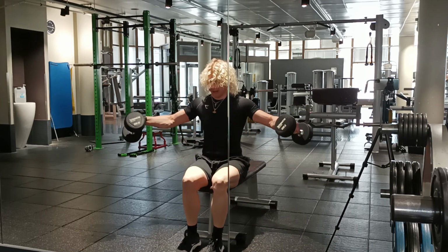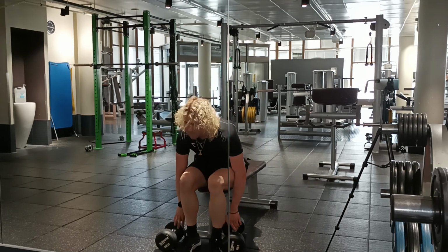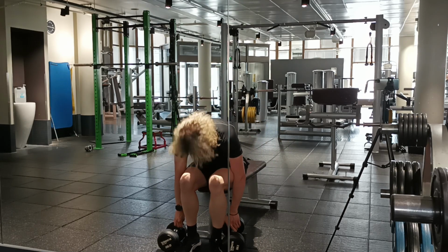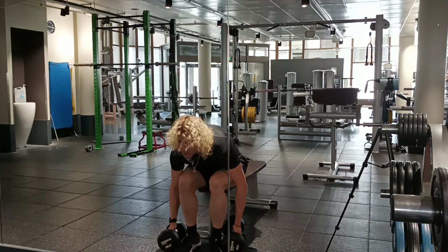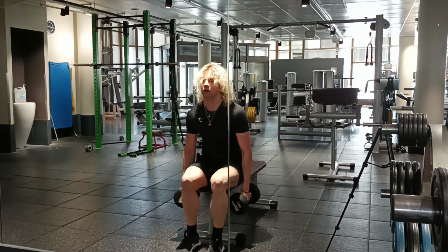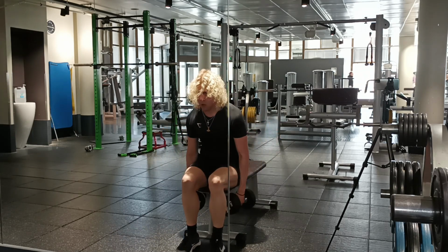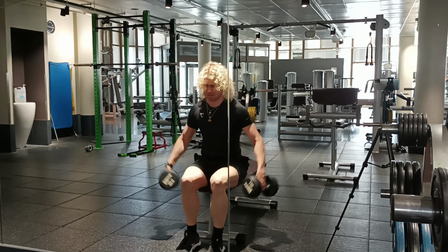I think it's going to be interesting to see how it is to bulk from a low body fat, because I've never done it from a really low body fat. I think it's going to be fun to see the progress and how lean and vascular I stay during the lean bulk. It's probably going to look really good because I'm going to fill out. I'm still going to have the vascularity and I'm going to look really good while I bulk.